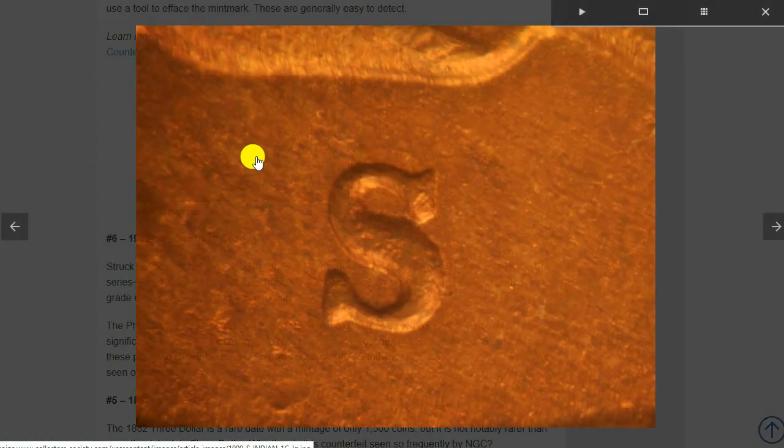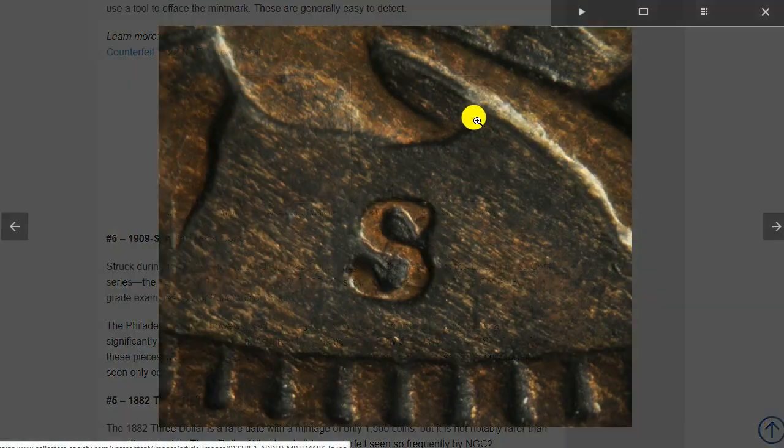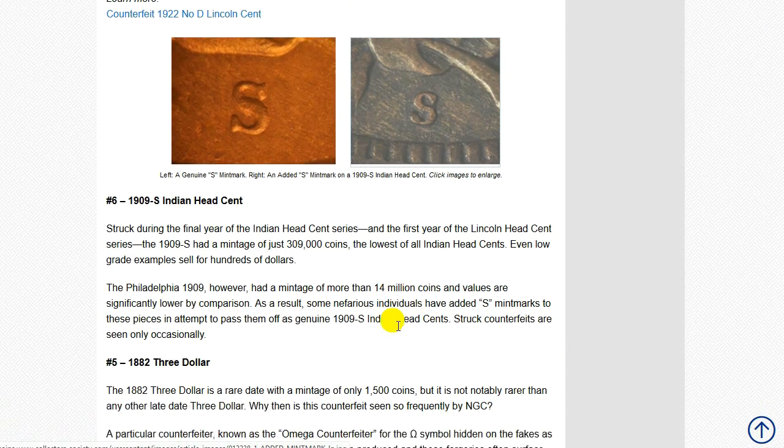So this is a genuine mint mark on there, and it looks pretty seamless. But this is a pretty good representation. But you can see a little bit of altered activity here around the S, like it was put on there. But that's a pretty good fake, in my opinion. To the naked eye, I probably wouldn't have been able to tell that was there.